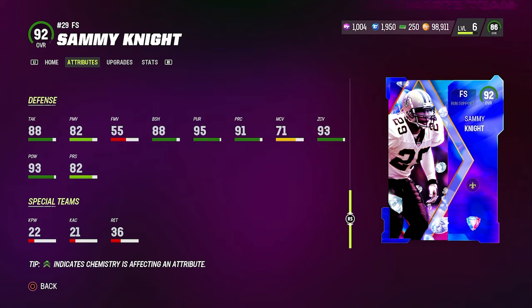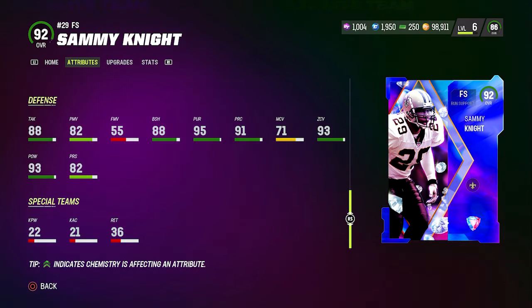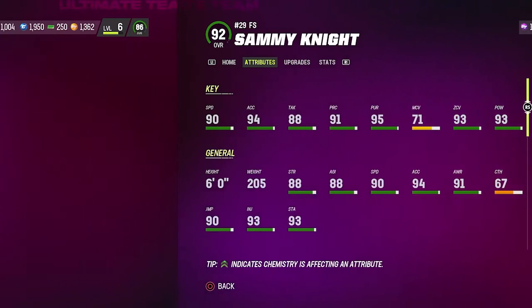If you want to blitz him, as long as you got the line covered with rushers, and someone tries to shift over like a tight end or halfback on him, he's got that 82 power move, which should be good enough to get around them at least like half the time. But Sammy Knight looking pretty good.